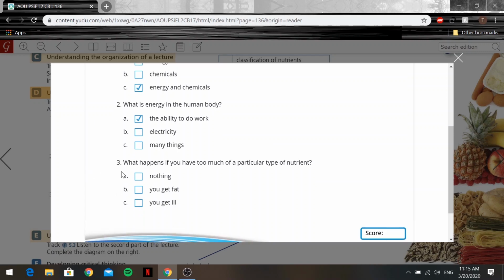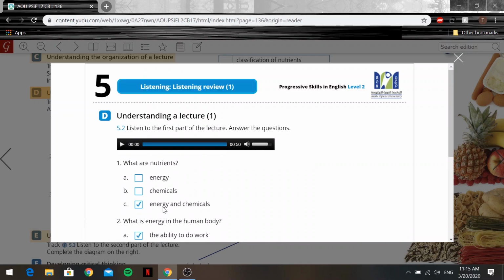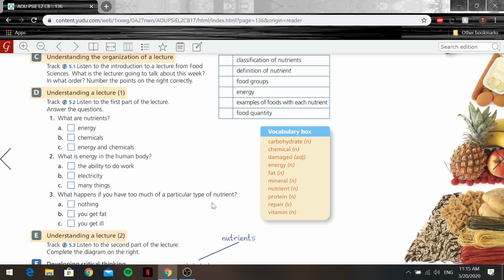Okay? Now let's go to question 3. What happens if you have too much of a particular type of nutrient? Well, in this case, you will get fat. And like the lecturer said, if you have too little, you get ill. Okay? Now, let's move on.